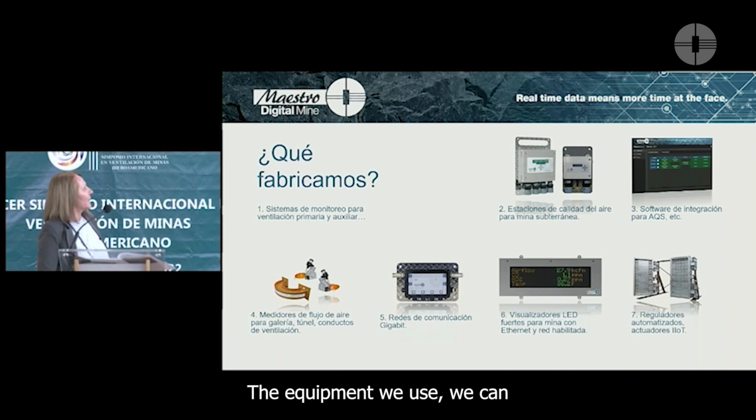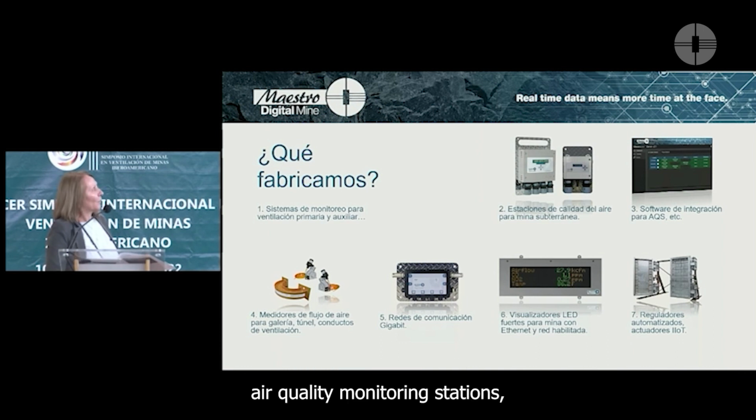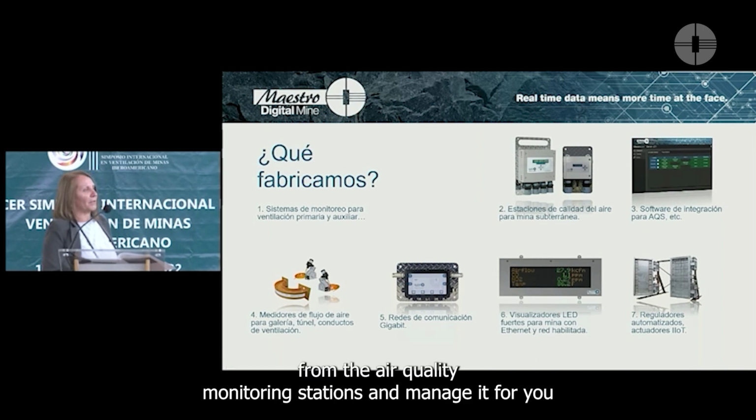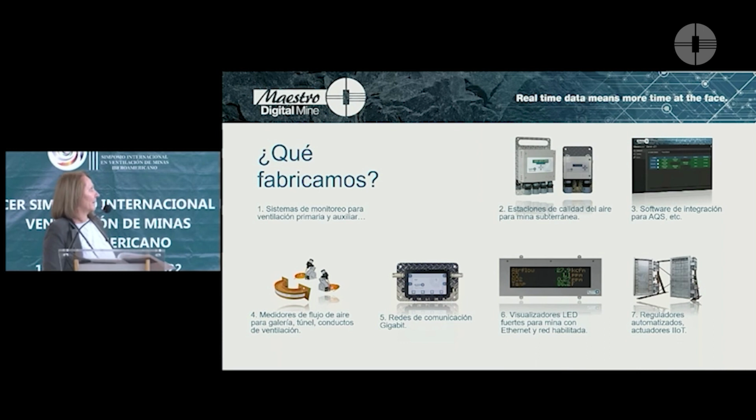The equipment we use, we can monitor the airflow and monitor auxiliary fans, air quality monitoring stations, software, which is your maintenance software, which will take all the data from the air quality monitoring stations and manage it for you, as well as provide a maintenance schedule on all the equipment.